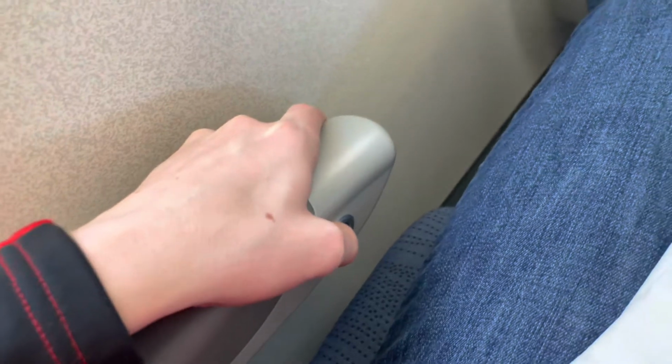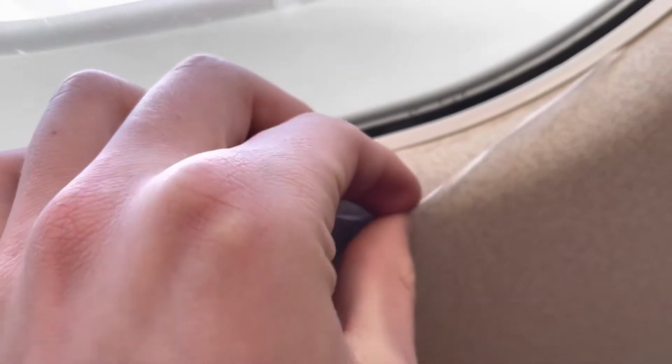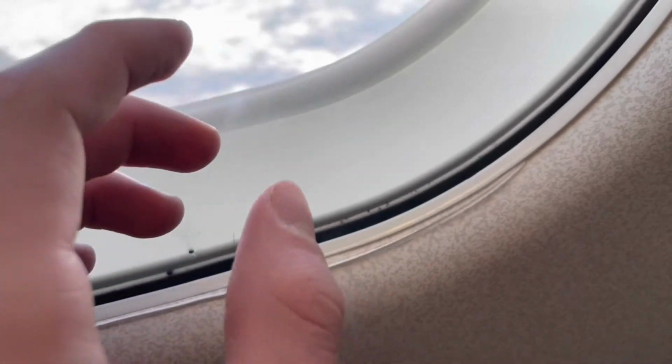The recline on my seat was really weird and kind of broken, so when you went into the reclined position, you had to force the seat back with your own hands. Padding on my seat was actually really comfortable. However, the seat padding was kind of ripping off.